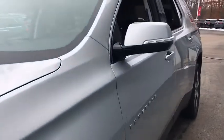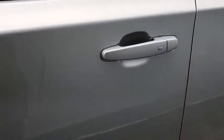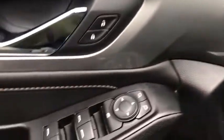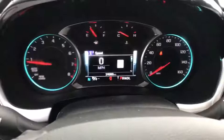Power liftgate, steering wheel audio controls, all-wheel drive, power passenger seat, traction control, stability control, navigation system, keyless entry, remote engine start, backup camera, anti-lock braking system, Bluetooth, leather-wrapped steering wheel, adjustable steering wheel, cruise control, four-wheel disc brakes, floor mats, aluminum wheels, auto-dimming rearview mirror.